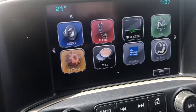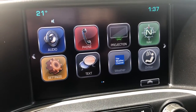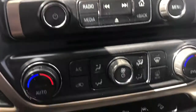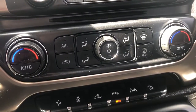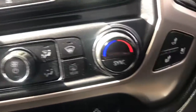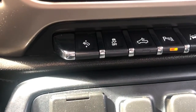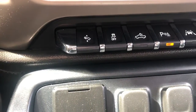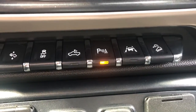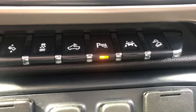And in the middle, we have our central console that has our hands-free on it, as well as our navigation and backup camera. Below that, we have our dual zone climate control, as well as our heated seats to the left and right for the front seats. They also have cooling. And down here, we have our brake assist, our interior bed lighting, our area detections, our lane keep assist, and our downhill assist.